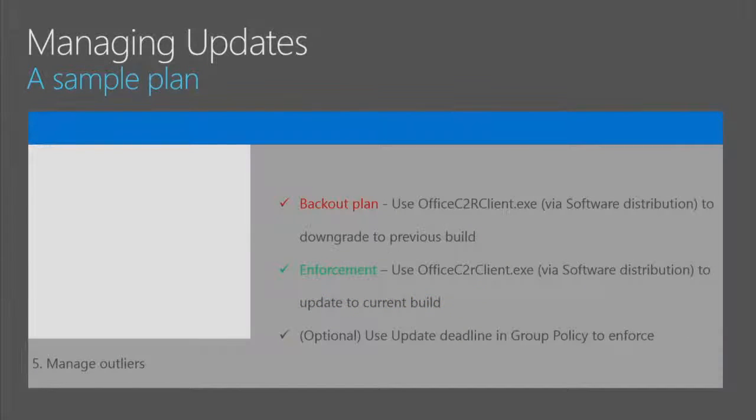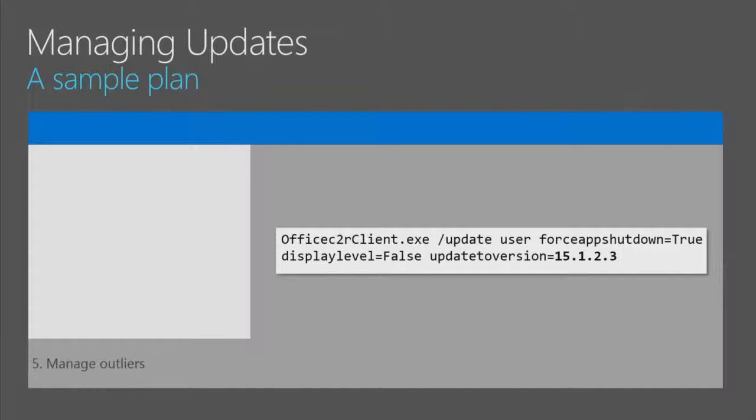And then the last step is, manage the outliers. If you need to back out, if I've seen a problem and now I need to roll everyone back, you can run Office C2R client.exe via something like Config Manager, specify the old version, and bring them back. So force app shutdown equals true, display level is false, that's no progress bar, and then put in whatever your old version number is. So you're making sure there's a back out enabled, just in case.